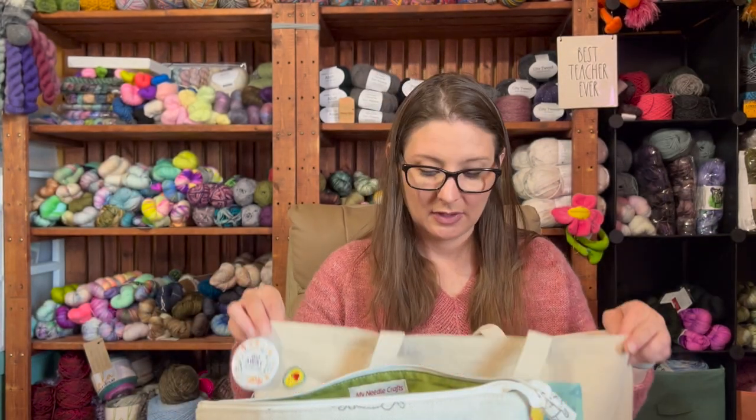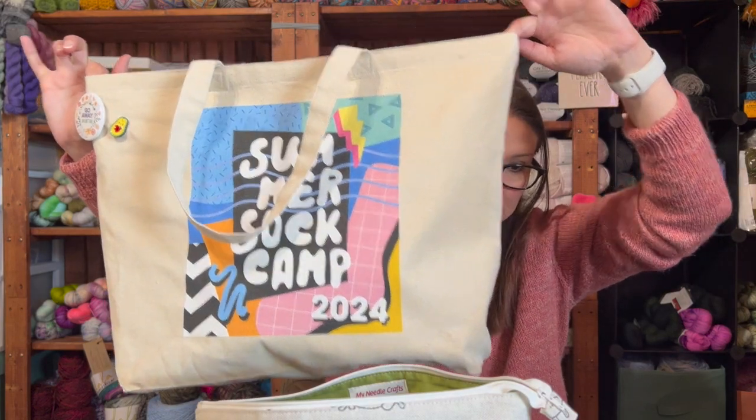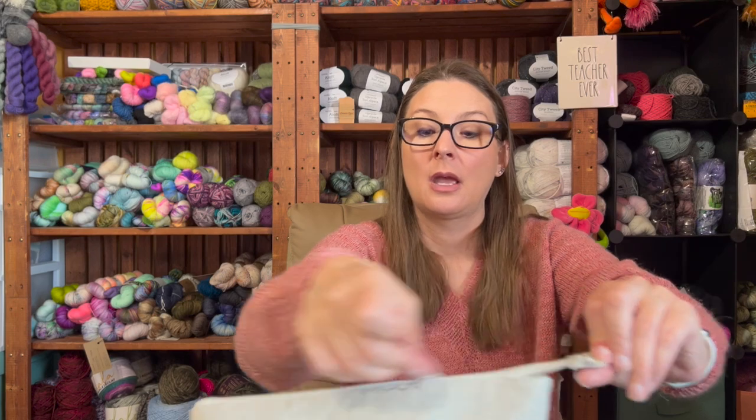That is everything I have in my summer sock camp bag that I've been working on, or that I want to work on. Now that I see all of it, it is kind of a lot, but if it's not on the needles, it won't get worked on. So if you want it, you gotta get it started. That's where I'm at right now.